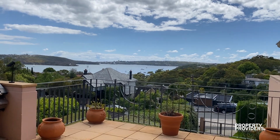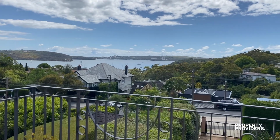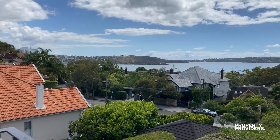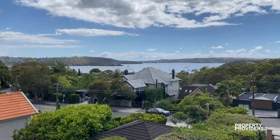Welcome to Skyline on Raglan Street. This property is located halfway down Raglan Street, which is a short walk up towards the village and then down towards Balmoral. There is a bus stop directly opposite the property if you prefer getting the bus instead of walking up the hill.